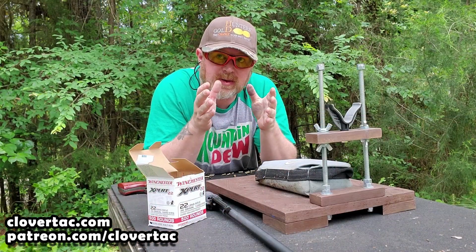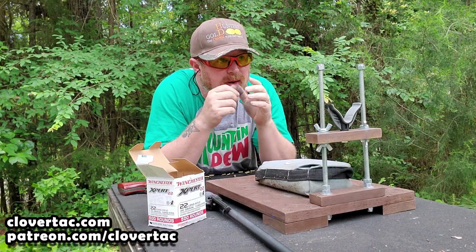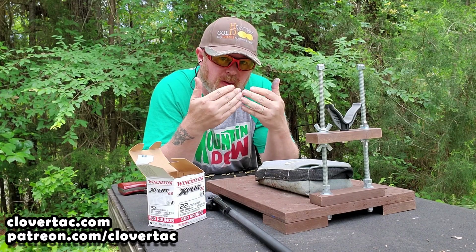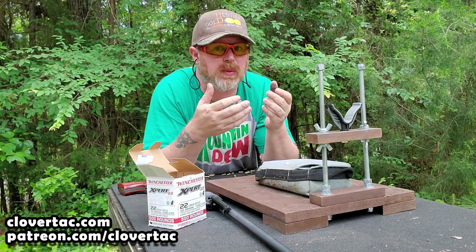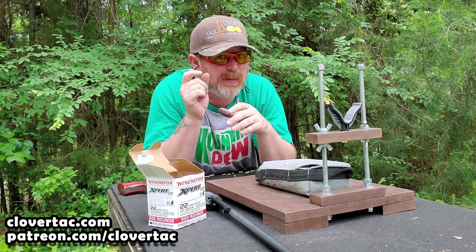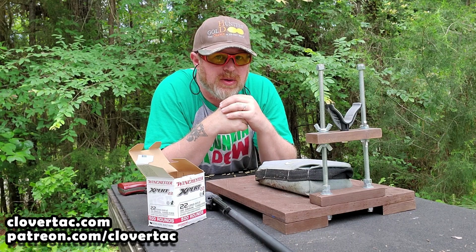So now that we've got the velocity and the accuracy test done, let's have a little fun. Let's back up to 75 yards. That's the max that I have available here on my range. Let's shoot at a still target and see what we can do. So here we are back at 75 yards, and we're going to try to hit some still targets down there. Reminder, since we are at the back edge of the range here, we're closer to the highway, and so the traffic noise may be a little bit louder than what you're normally used to.